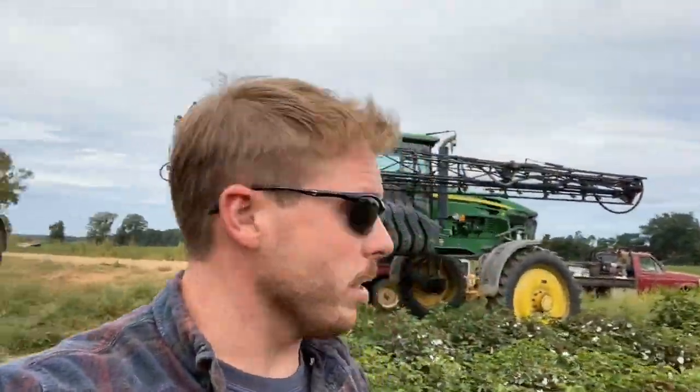Well, but you know what? Some light showers have hit. I don't know how much it's gonna rain. I've been running both sprayers today. Been just letting Gilbert haul water and fill one sprayer up while I'm spraying with the other and just keep them rotating.